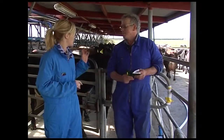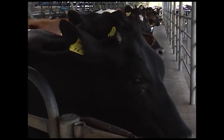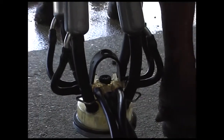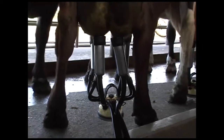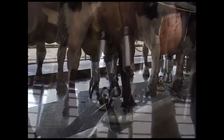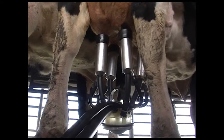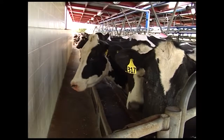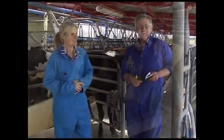So what's the main purpose of having the number on them? So I know which one is which. Right. And why do you need to know which one is which? For artificial breeding, for herd testing. Well, you've got a name and I've got a name. And they haven't got a name because I can't find 300 names. Yeah, I'd like to see you try doing that.